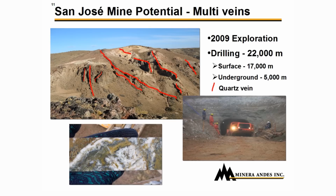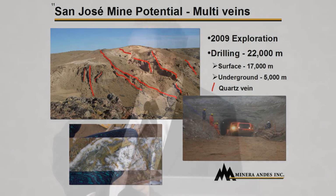So this is what our geologists saw when they first stumbled on the property. No previous sampling ever, high-grade gold and silver at the surface. So it was very amazing, as a geologist, to have this type of walk-on discovery.